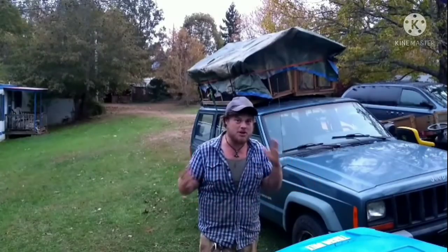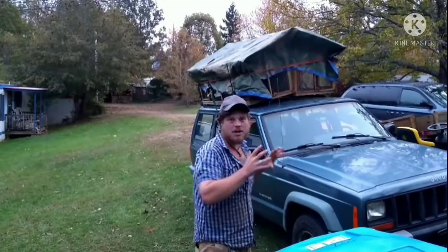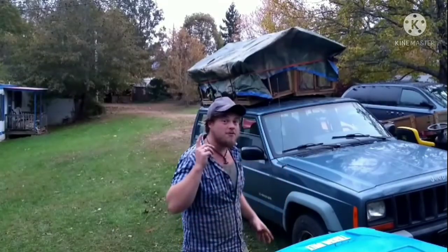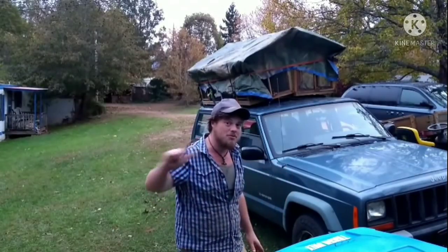As you can tell, it's getting a bit dark. It's getting a little bit late. So the chickens are going to kip out tonight on top of the Jeep. We'll give them some food and some water. And first thing tomorrow morning, we'll attach them to our back porch.